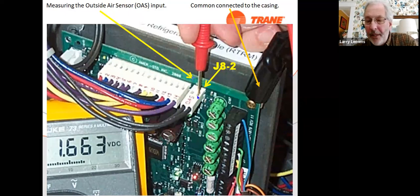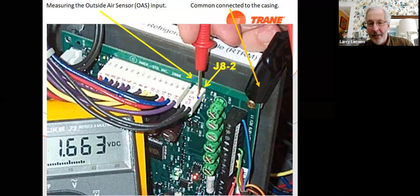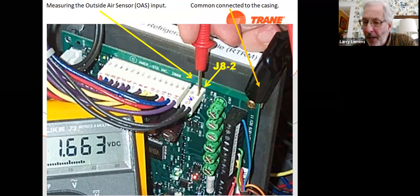When this is plugged in, there's a 10K sensor at the end of this, and usually the sensor is located near the foot of the compressor. Some of the older units, it was located in the corner post on the right side, kind of tucked up behind the control panel, a little hard to get to. But the outdoor sensor manages a lot of stuff. It manages your low ambient operation. It manages your economizer. It tells the unit exactly what the outdoor temperature is so that we can do different things.